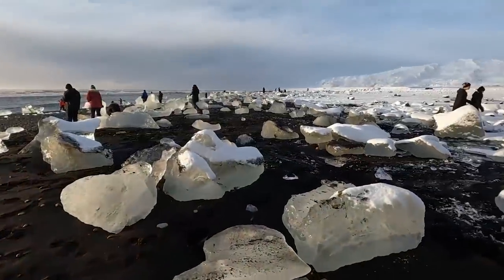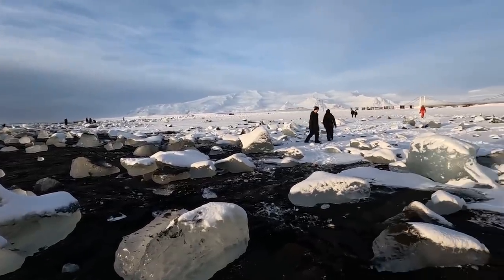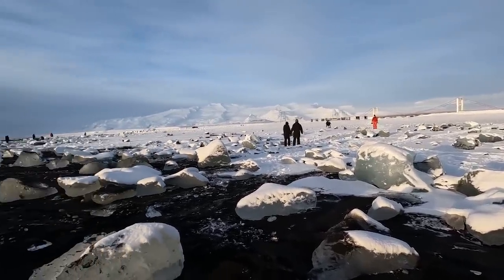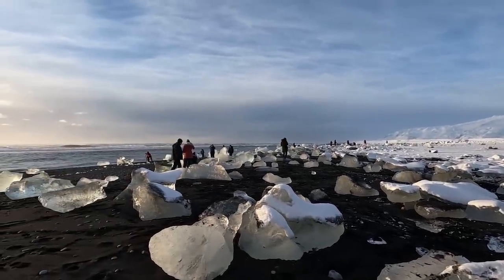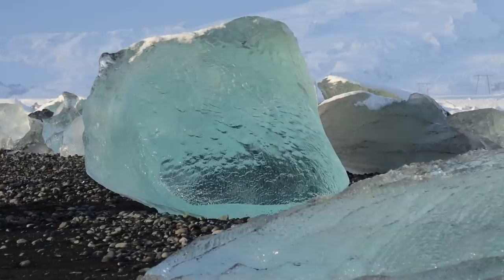And we've got wonderful weather. We had fresh snowfall last night, so the mountains, everything is covered in a new layer of fluffy white snow, which just sets off the boulders of ice, sets off the amazing black sand, and then you've got the insane powerful ocean just there. This is just breathtaking.